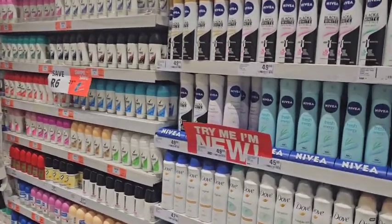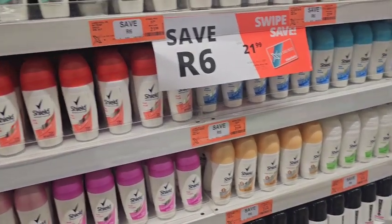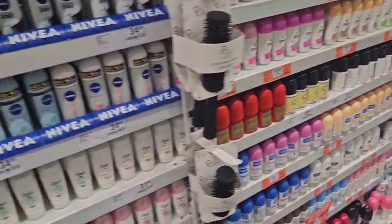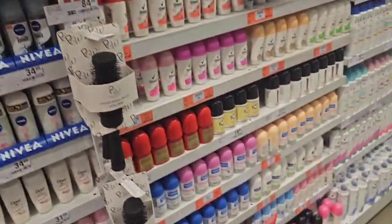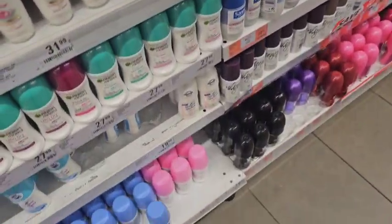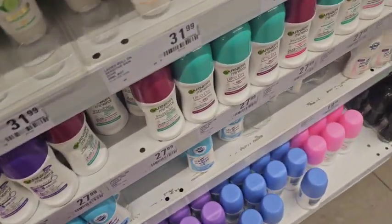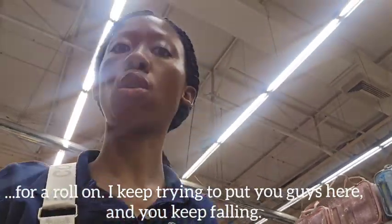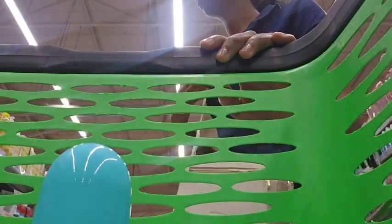What is this? Roll on. So I'll probably take one. I just need one. These are all so expensive now. Okay, here's one. 19 rand. I don't think I'd get anything else that's over 20 rand for a roll-on.